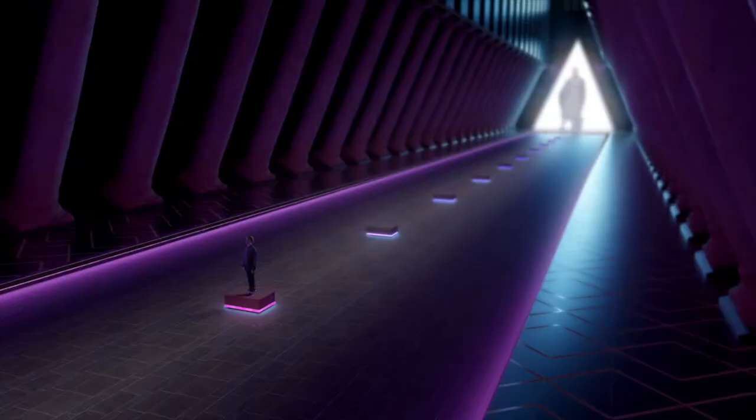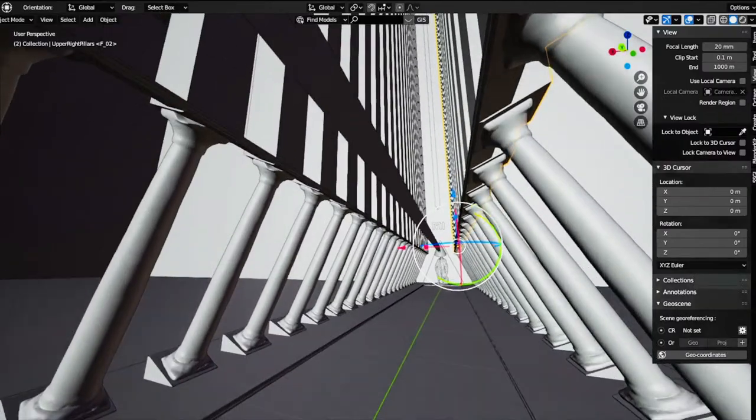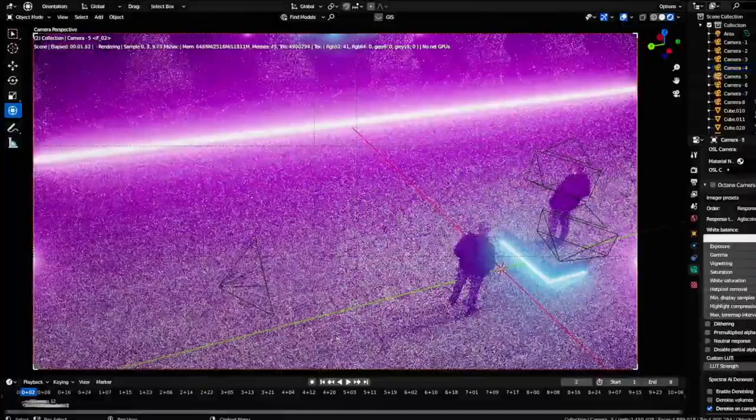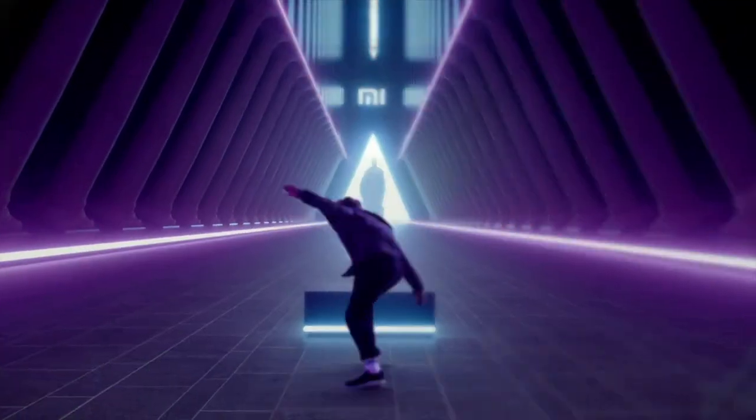We had our artist create a 3D world environment that's based in the future. A grand hall entrance to Xiaomi headquarters. Now this space is huge, but it's made small by Nico's captivating movement.